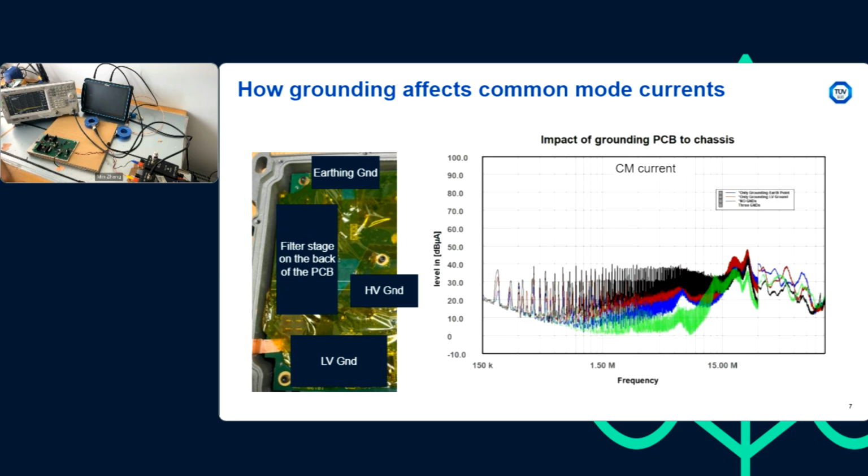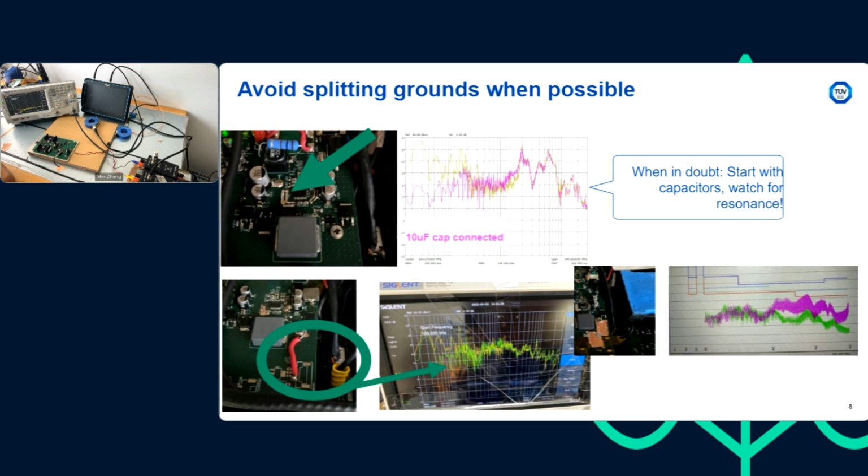Okay, that's that one. So here I give you some real-life examples, right? This is a DC-DC converter for an automotive project. The PCB layout engineer is a very, very good, very experienced guy. In this case, this is a buck boost converter, but he was telling me that he followed the manufacturer's guideline of creating a split ground, which actually caused problems, right?